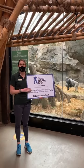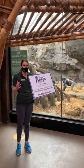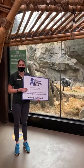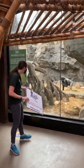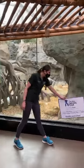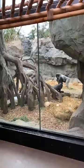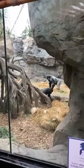And today we're in the tropical rainforest. We're back here because, as many of you might know, we have many babies at the moment. So today, behind me is our gorilla troop. Right now, we came at the perfect time because it is their forage feed.